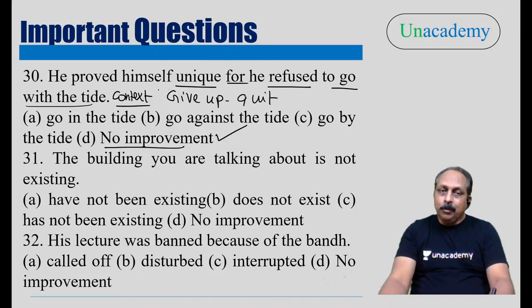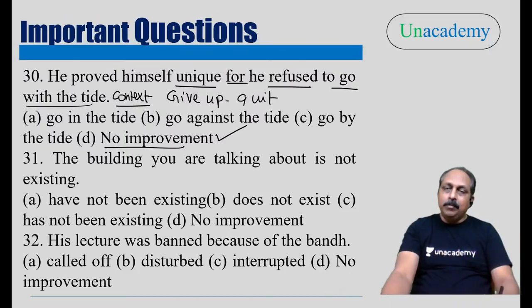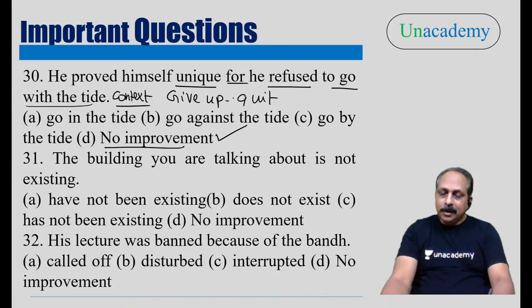Context: he proved himself unique. Why? He refused to go with the tide. He didn't want to be one among many. He wanted to be different. He wanted to be unique. And the clue here, refused to go with the tide. That means to go against the tide. Answer is D, no improvement.